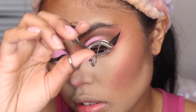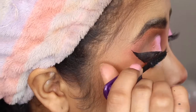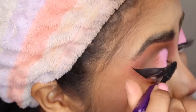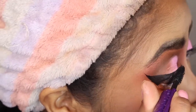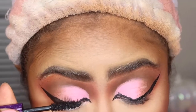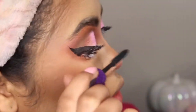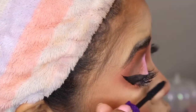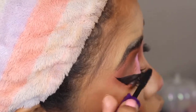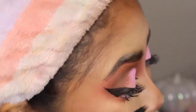And essentially you're going to be doing the same things with mascara. First you're going to be applying the mascara just on your roots, and you can do several coats of this, but just apply on your roots without pulling the mascara wand all the way to the tips of your lashes. Just stick with the roots first, and then once you're finished with coating your roots, then you can start coating from the middle of your lash all the way to the tip.